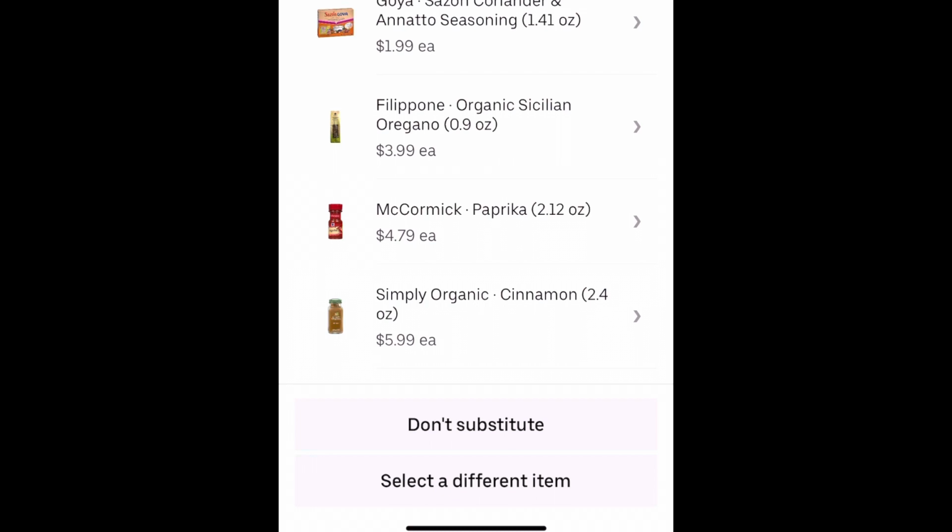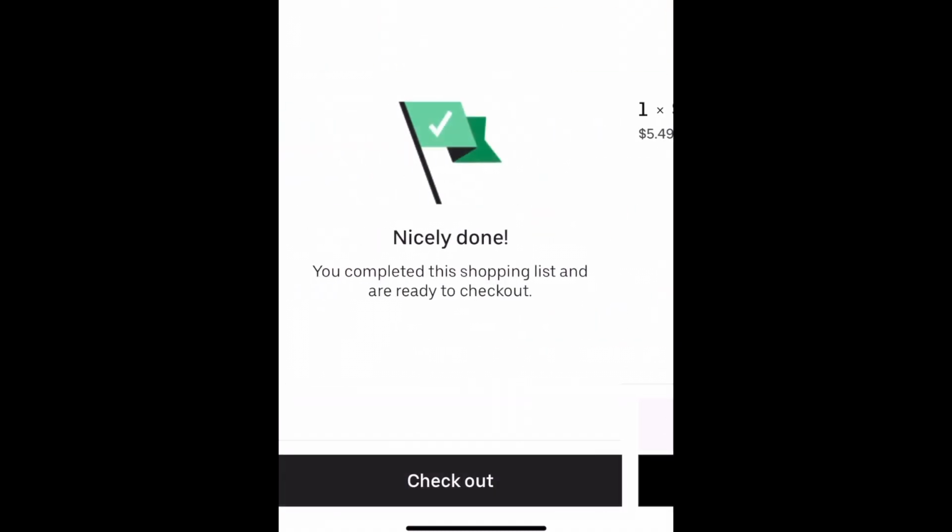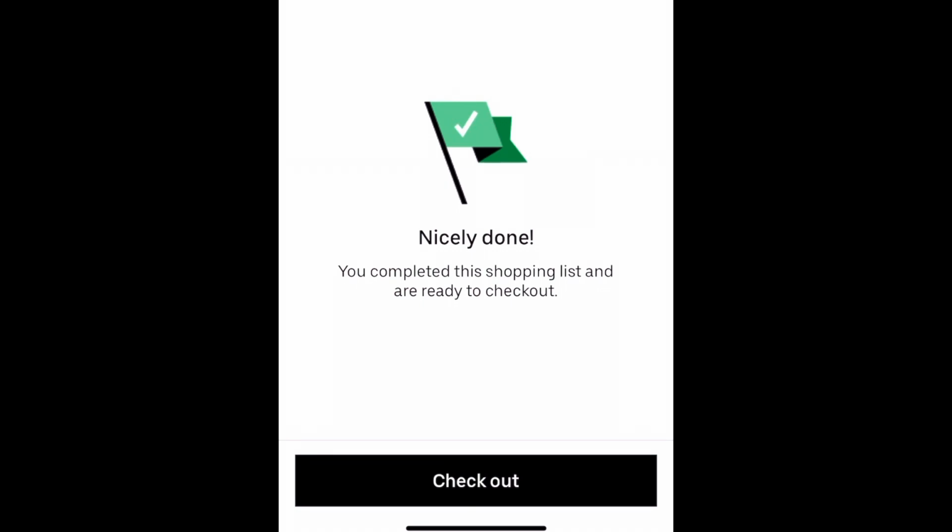I needed to call, and she told me to press skip scanning. If you ever come across that, it might not match the product that you have, but as long as the customer has approved the substitution, that's all you need to worry about. You want to make the customer happy, and he was very happy when he spoke to me on the phone. I'm going to write, don't substitute. It was completely removed. Now I'm going to check out.